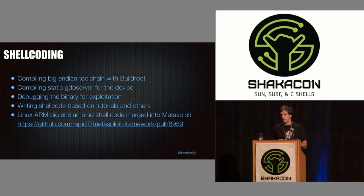So what I did is download the Buildroot toolchain and compile the full kernel and toolset for big endian ARM architecture, and recompile the GDB server statically and upload it to the device, which was working really nicely. But you have to know that if you do the testing on the device, maybe you get a box, and a box was not working. So you have to call your ISP and tell them that something went wrong and you need another one, which is not really working. So I started to do the debugging on the device.